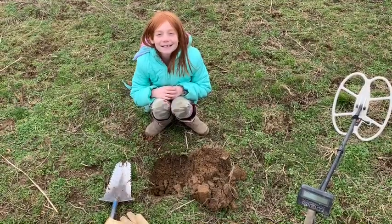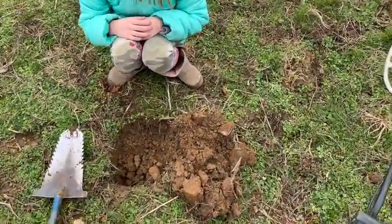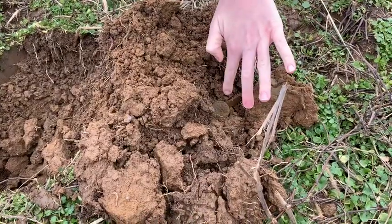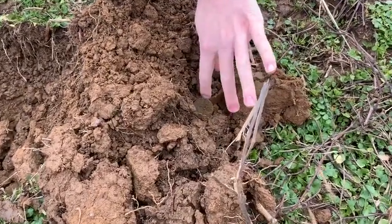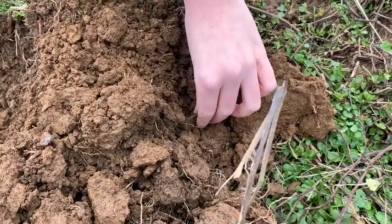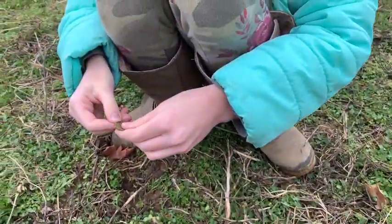Did we find something, Megan? Yeah. All right, let's look down here at what we found. Why don't you point to it for everybody? And what color do you see? I see goody green. All right, and we got a circle, so it could be what? A button or a coin. Let's take a look. Oh, wow, that is thick.